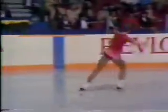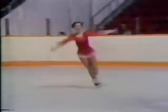Kira was in 6th position after the compulsory figures, and then she finished 7th in the short program, 2-minute short program, and as a result she is currently in 6th place overall at the halfway mark in the ladies' competition.